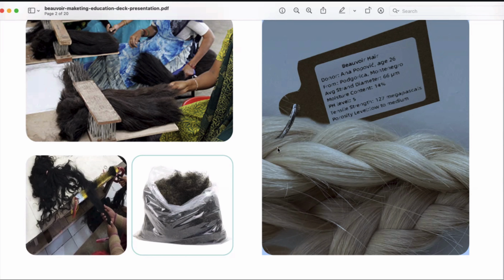Tensile strength, we're looking between 120 and 130 megapascals. So that's basically how strong is the hair? How much can you pull it before it's going to snap? And that's a very strong indication of hair health. And porosity level shows that the cuticles can open and close, right? They're kind of like shingles on top of the hair. So low to medium porosity shows that the cuticles are more closed than open, and that's an indication of healthy hair. If the cuticles are open, that is an indication of dry hair.